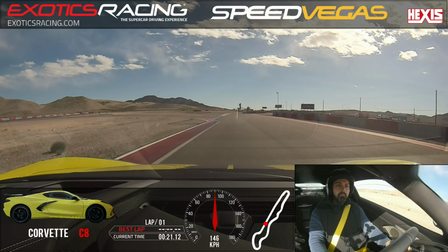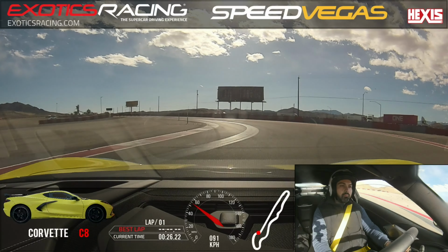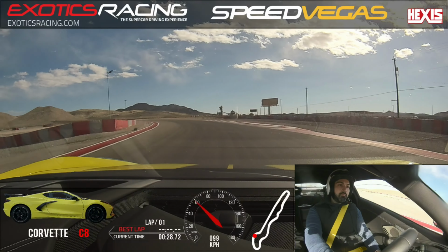Hold it steady. As far as down the street, I was able to hit a little over 110 miles an hour, just like in the Cayman GT4. So both are pretty similar down the straight.